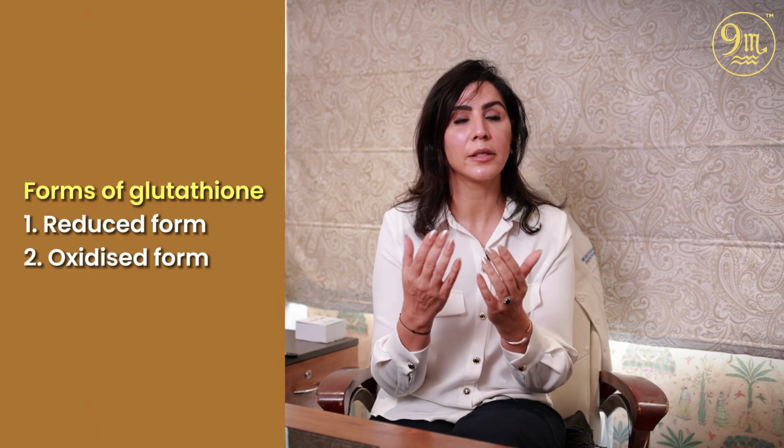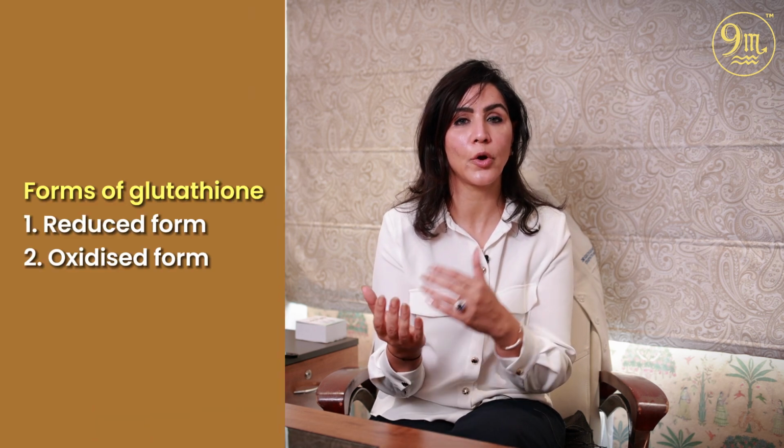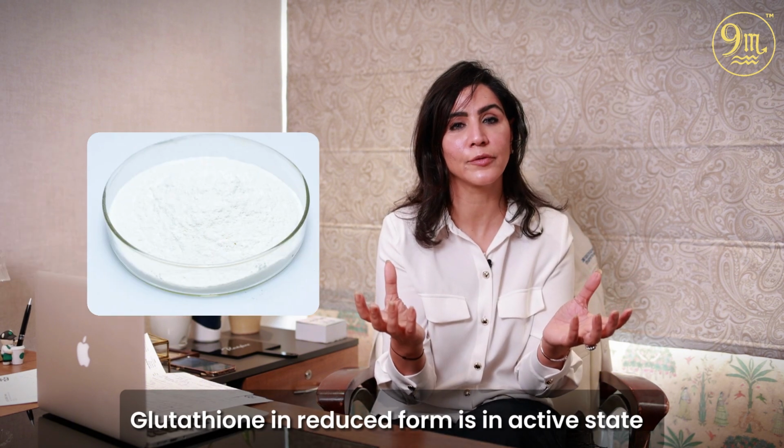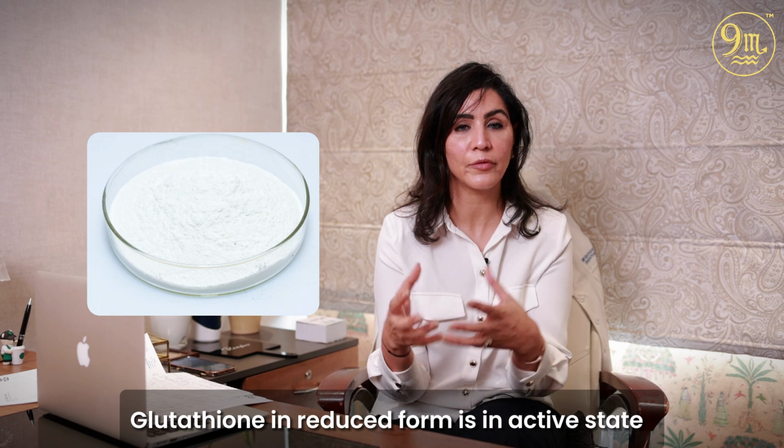As for the protective function in the body, glutathione is present inside the cell, outside the cell, in the mitochondria, and it is present in two forms, the reduced form and the oxidized form. The reduced form is the active form. It quickly donates that sulfur group and gets oxidized, and this is further converted back into the reduced form. If you're taking glutathione in reduced form, not necessarily will the reduced form increase, because it is further broken down and then reconstituted in the cell.